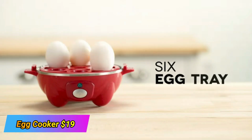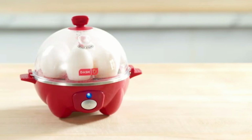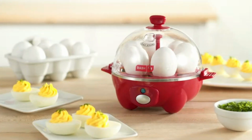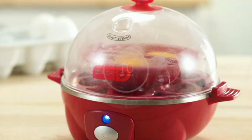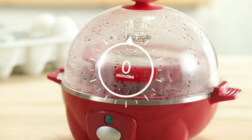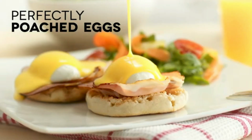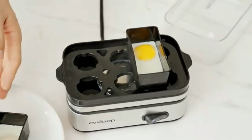Next, Egg Cooker. Make perfect eggs every time with this quick and easy egg cooker. Whether you want boiled, poached, or scrambled, it does it all in just minutes. The compact size makes it ideal for small kitchens or dorms. Its user-friendly design takes the guesswork out of cooking eggs. Start your mornings right with hassle-free, delicious eggs.